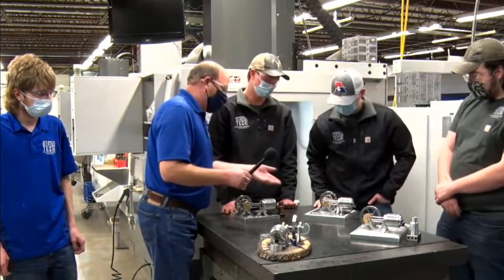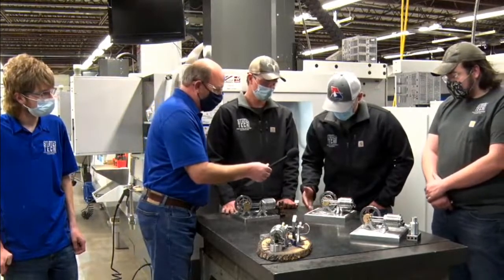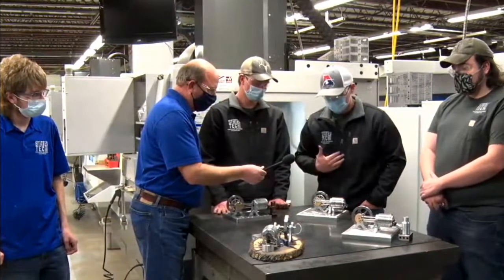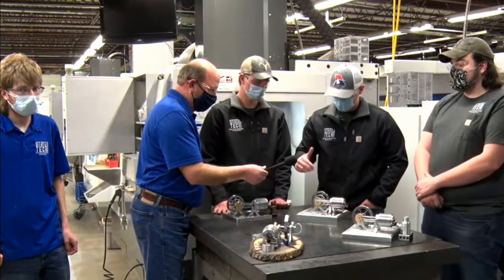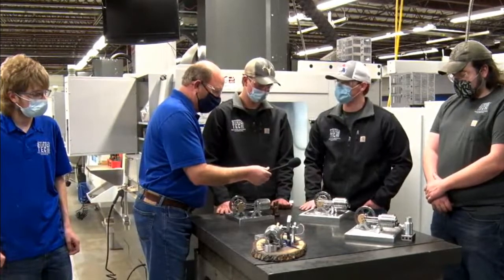I see a picture of a dog here on your base. Yeah. Explain that for us, will you? That's actually my personal dog. I was able to take a picture off of my phone, transfer it onto the computer, trace it out, put it into the machine, and it was able to engrave the tracing of my picture onto my base here.